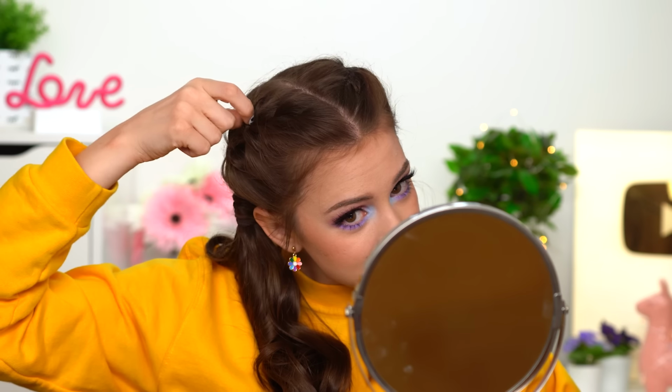I've seen people do that. They just pull, you know, different pieces of their hair. It's a lot better when you know what you're doing. Something like this. Okay, hair is done. Ooh, I like it. I like it so much. I like the makeup. I like the hair. I think that everything is suiting me today.